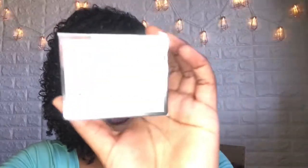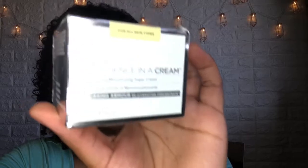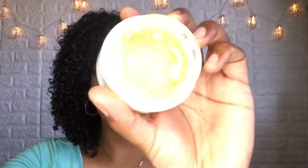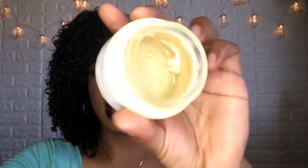So the next product I'm going to pick up is from the brand It Cosmetics, and it's the Confidence in a Cream Transforming Moisturizing Super Cream. It's an anti-aging armor rejuvenating concentrate. It says it's for all skin types, so I definitely agree with that. Here's the product. This is what the jar looks like. It's very heavy. I don't know if you guys can see in there, but I have used it up. It took me 3 months to use this up.